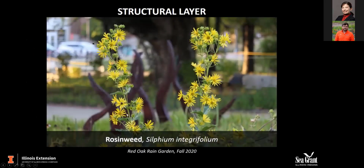So here is one of those structural plants. This is rosinweed, a close relative of compass plant that I just mentioned. It's got these tall spires of really wonderful flowers. And you can see just as these two stalks stand strong, if there were to be 70 of these, you would sort of lose the impact that these kinds of tall, slender plants can have.